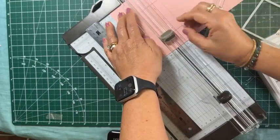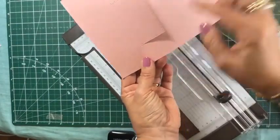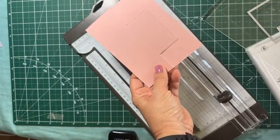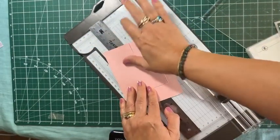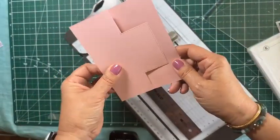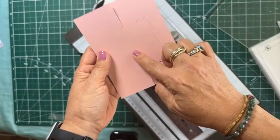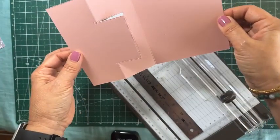Okay. I think that's good. Yeah, that should be good. Okay, so what's gonna happen is, here we go. Yay, right? Of course, I don't know where my bone folder went. Ay, ay, ay. So there you go. Normally when you do a Z-fold card, I would imagine you would just go ahead and fold it, and then you would put this focal element on it, right? But now it's kind of a more interesting element to it, right? See?